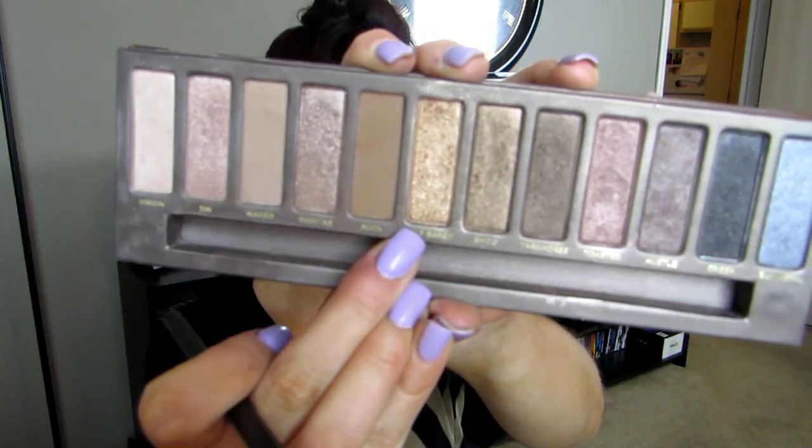I'm then also going to take the color Snow and put that right underneath the brow bone just to lighten up everything. I have really been loving just a soft highlight underneath the brow bone for winter. It just looks so pretty. And then I'm also going to put it right in the inner corner of my eye.